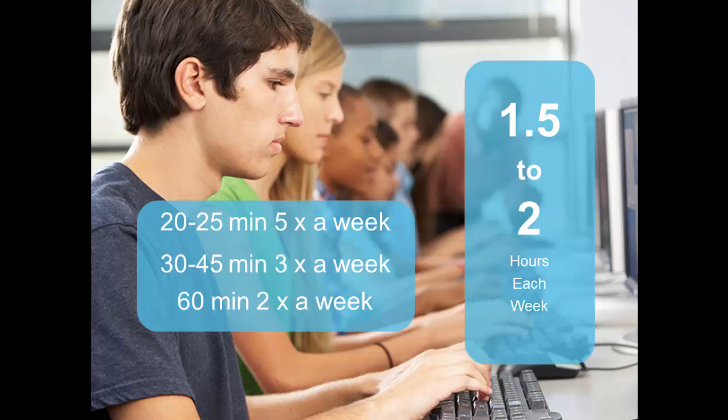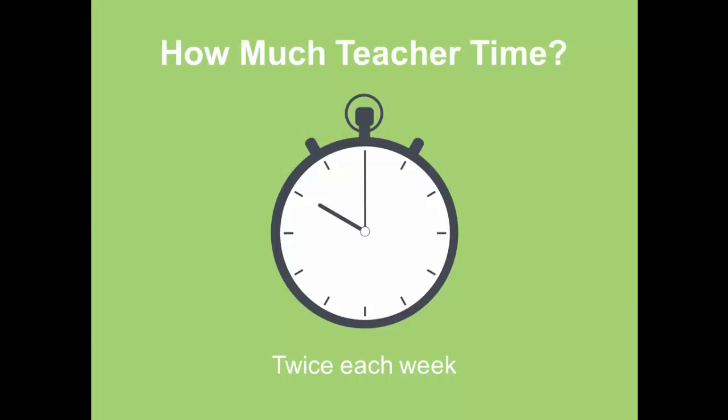That's how much time Ascend takes students, but what about the teacher? Ascend is a data-rich program that only requires a few minutes of teacher time a few times a week to successfully monitor student progress. Ascend Math gives teachers more time for their students.